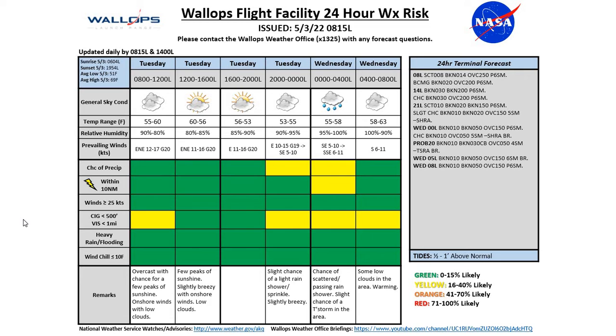So throughout the day today, we'll have that east-northeast to southeast wind around 12 to 17 knots, some gusts up to about 20 knots, but not expecting it again to go over that 25 knot threshold for a wind advisory. And as we get into the overnight and early morning hours tomorrow, we'll see those winds shift behind that front, becoming more southeasterly to southerly by the start of tomorrow.